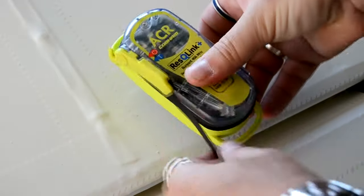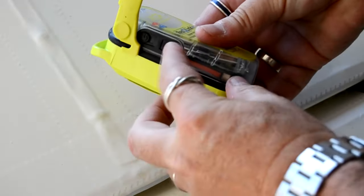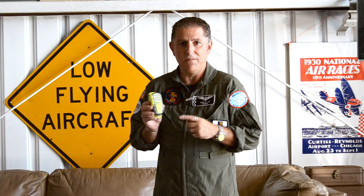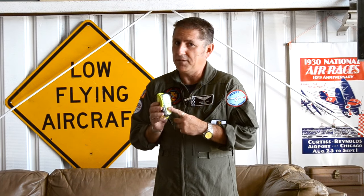It uses satellite signal so it works anywhere on the planet with a clear view of the sky. This one is Rescue Link by ACR. It's about $300. It's the best insurance money can buy, and the difference between being found in maybe an hour versus possibly not being rescued at all.